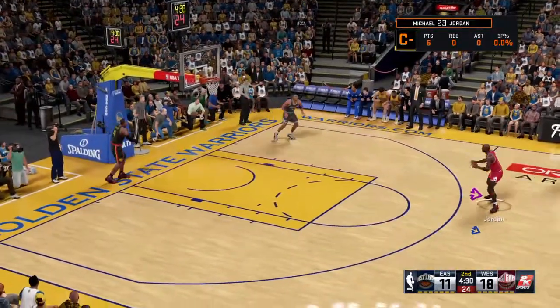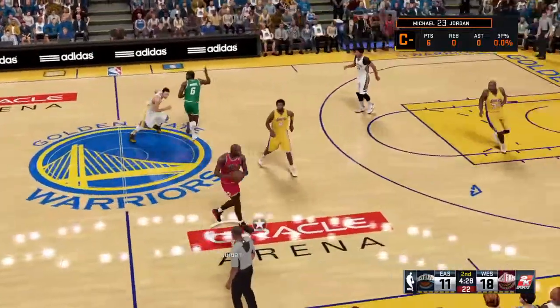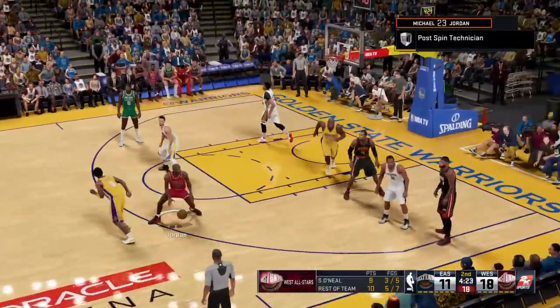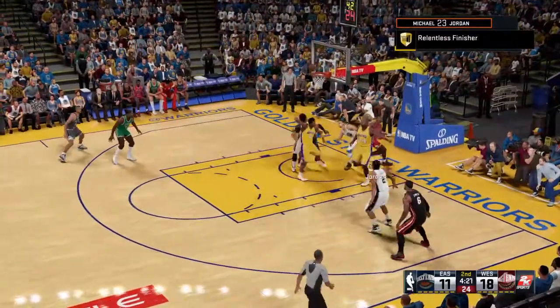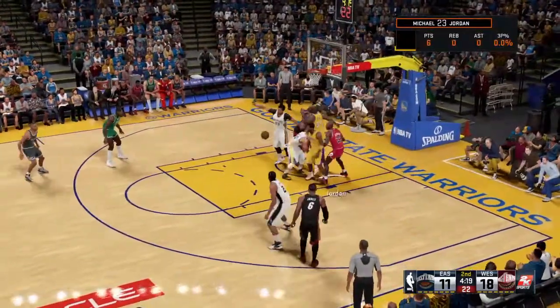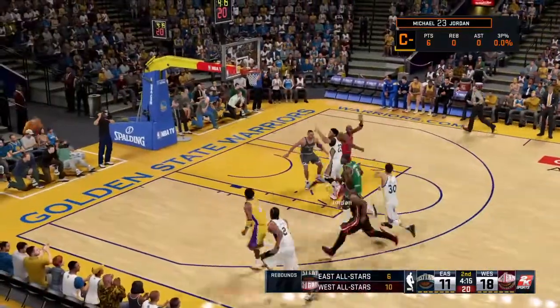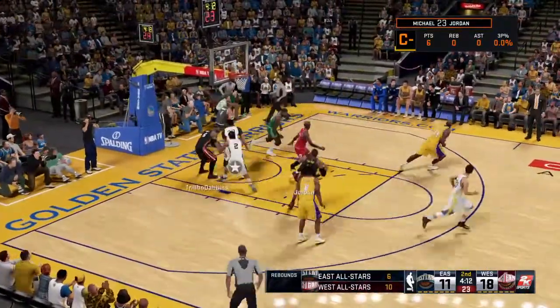And now brought to you by Gatorade, all fueled up and ready to go. Let's reset our lineups. On the court right now for the East All-Stars, we've got Jordan. Paul Millsap out there with Russell. And it's LeBron James. And it's Hardaway in the point guard position.